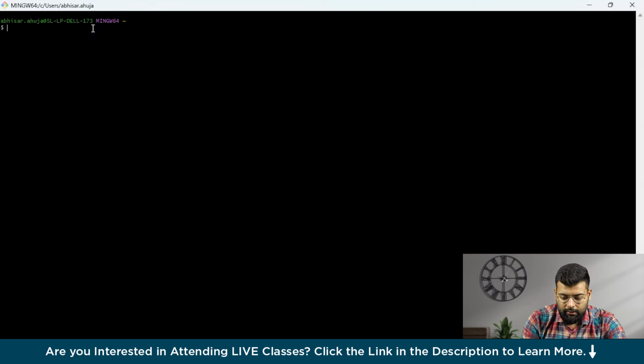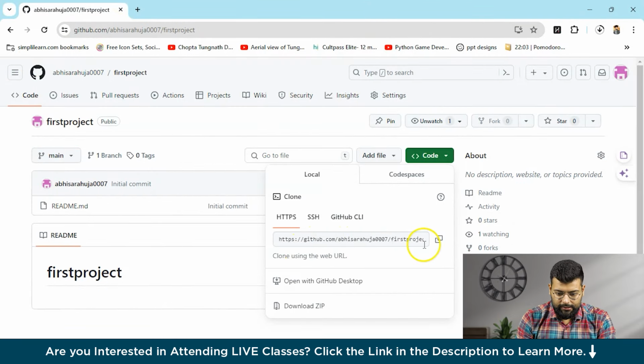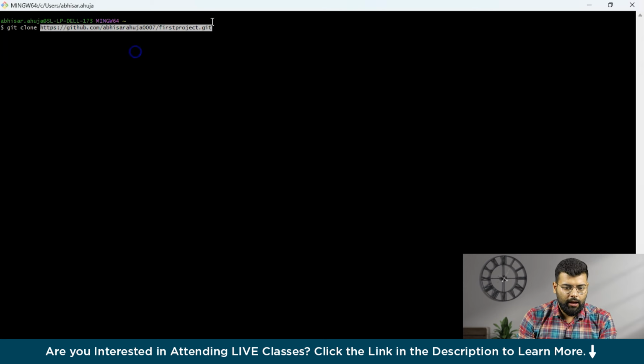If you want to move to another directory, you could move, or if you want to create or clone the repository, you could do that. For that, you just have to use the command git clone, and after that you have to paste the GitHub link, that is this link. So you can use HTTPS, you could use SSH also, and the GitHub CLI also. But what we recommend is, in the starting, you should use HTTPS. Just copy this and coming here, paste it, and you could see that the link has been pasted.